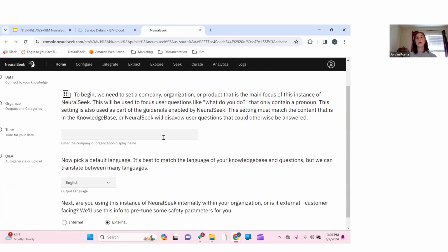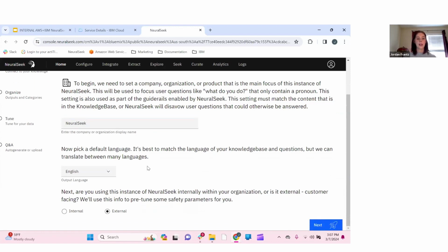So this is important because we focus user questions based on our corporate data. And since our knowledge base that we'll be connecting to is hooked up with NeuralSeek documentation data, I'm going to add NeuralSeek as our company name just for best results for our lab today. Our next step is going to be selecting our language. I'm just going to leave it as English for our output language. As a note, it's best to match the language of your knowledge base and then the incoming queries, but we are able to translate between many languages.